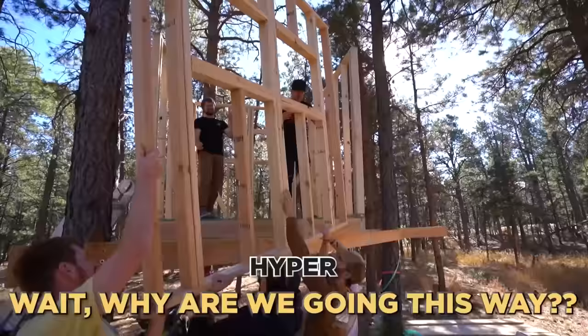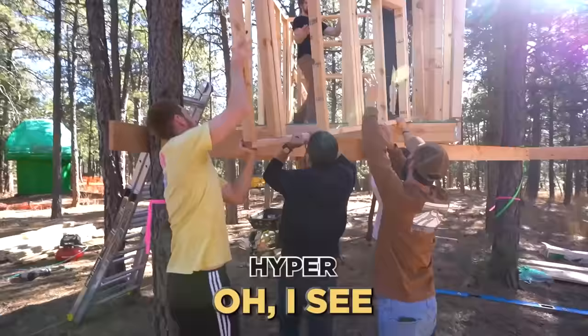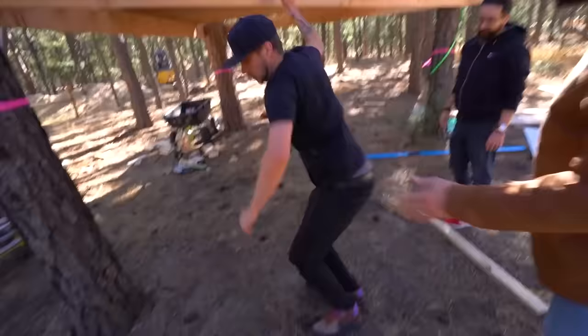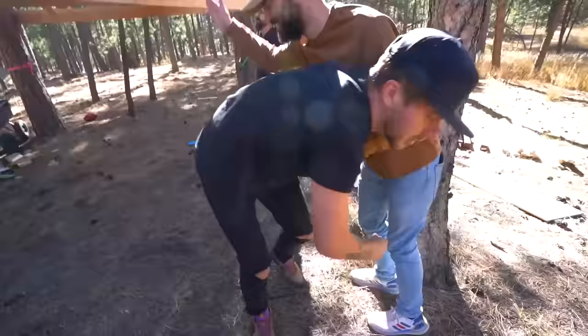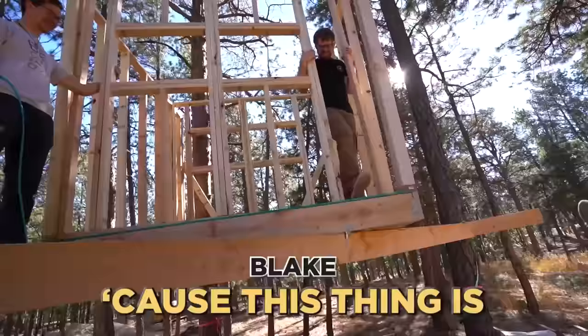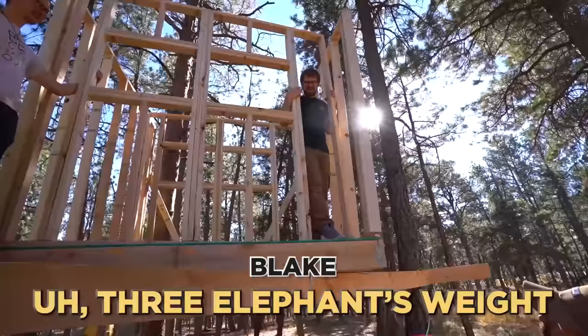Wait, why are we going this way? Oh, I see. I didn't listen. Guys, you're not listening. There's gonna be supports underneath. Good. Blake, how confident are you in this? I got it. Very doubtful. Why? Because this thing is three elephants weight.